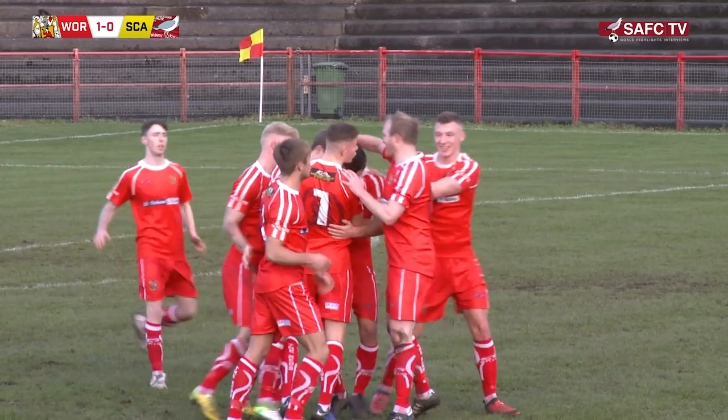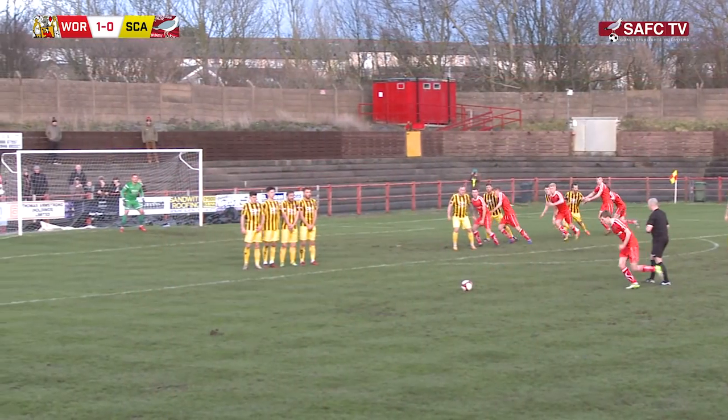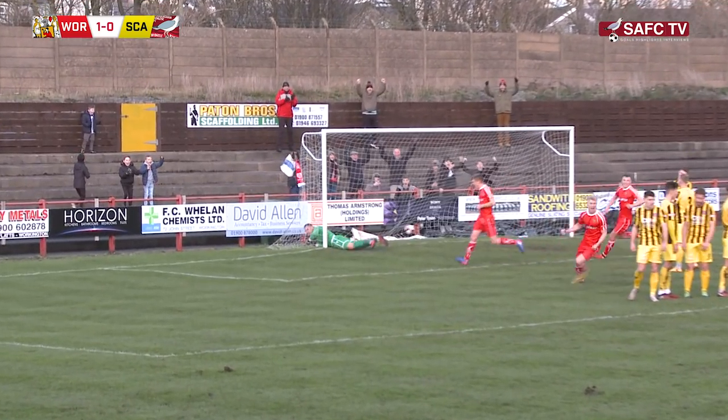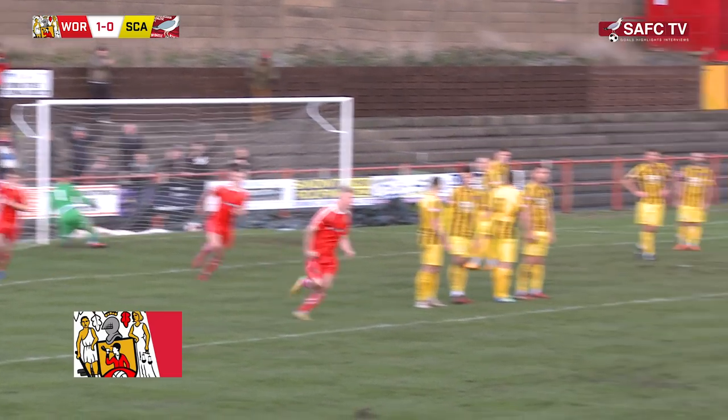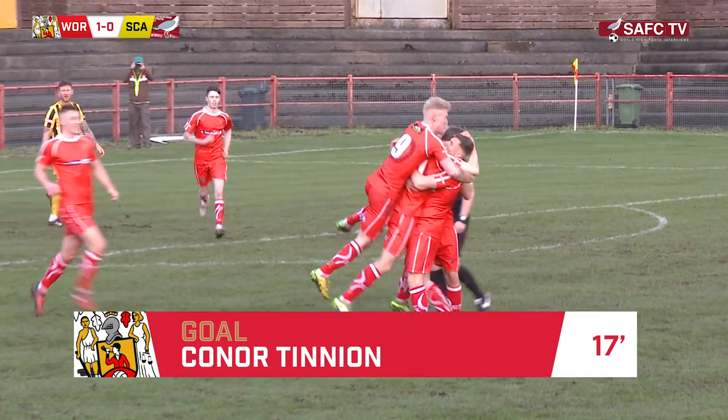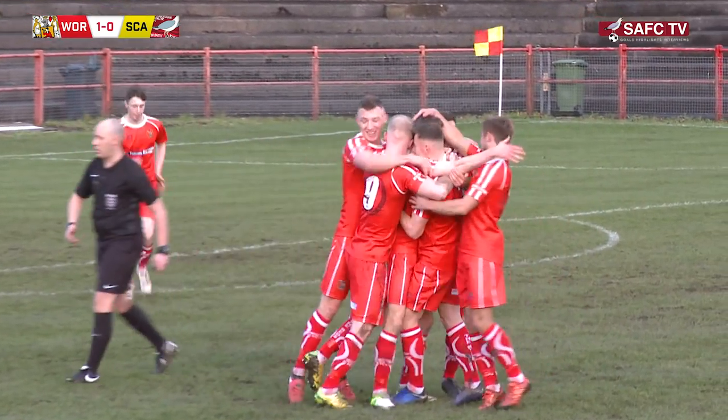The ball just went right round the wall there and it's gone into the left hand post, going into the back of the net. So Workington with a goal there on around about the 18th minute. 17, sorry.